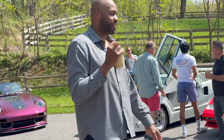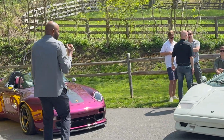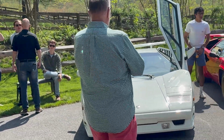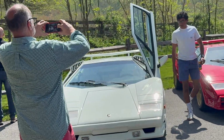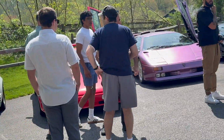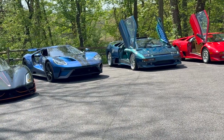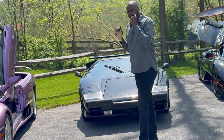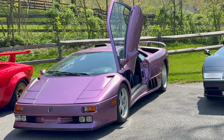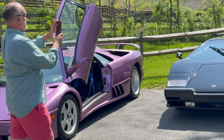And over here, we have this white car. If you've ever seen Leonardo DiCaprio in a movie kicking the doors upwards, it is that car. It is the Wolf of Wall Street car, which is absolutely amazing. I like this Viola metallic Lamborghini Diablo. I think I sat in this specific car at Amelia Island. I think this is the same car, and it is absolutely fantastic. That is the best color for that car, in my opinion.